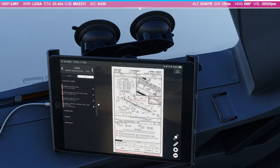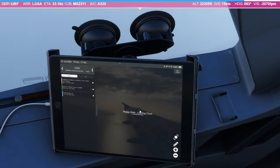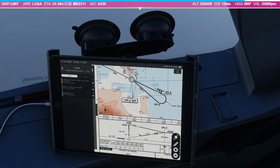Let's have a parking chart. There we go. Okay, good. So the missed approach point is when, if we're not visual, we would begin our approach. And here, well, it's always going to be slightly before the threshold.